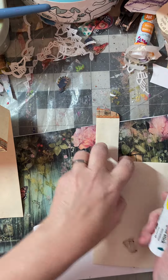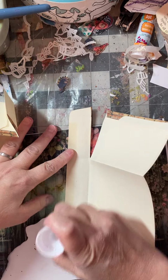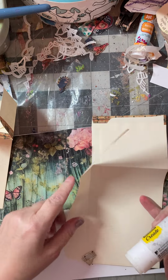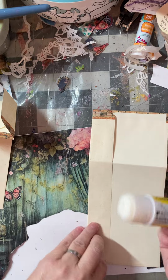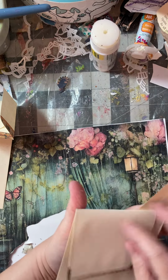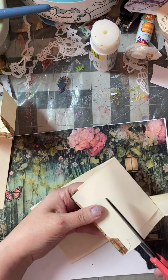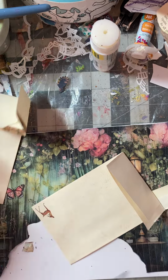And then this piece we'll glue down, of course. Glue this portion shut. And I doubt it's going to stay this wide, but let me see first. So this will be our roof, which is definitely not going to be that big, so we can cut that off.